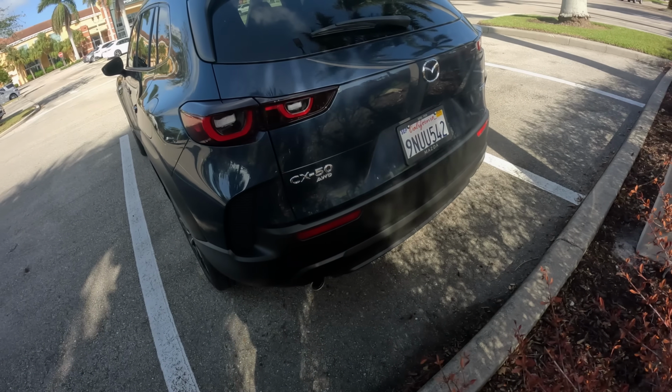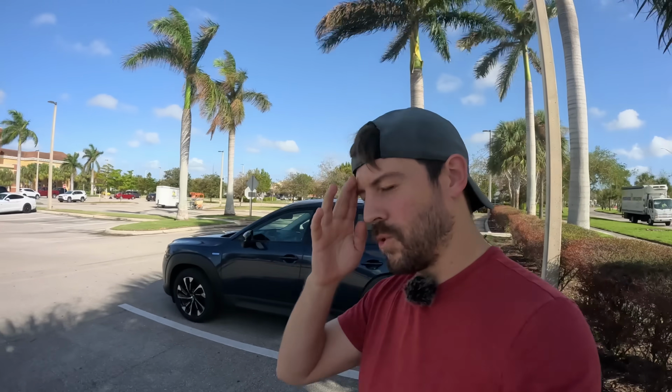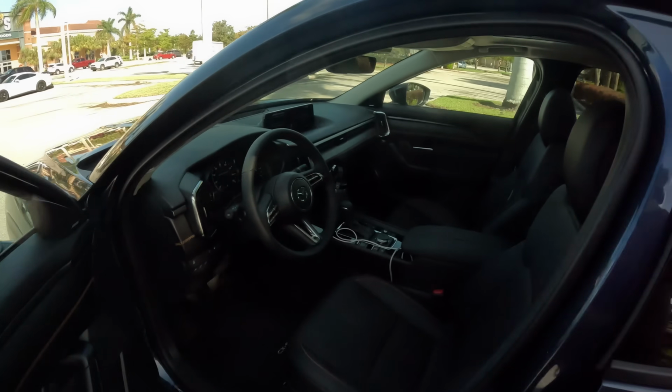So if you want parking sensors on your Mazda CX-50, I think you have to get the Turbo Premium to get rear sensors, and then the Turbo Premium Plus to get rear and front sensors. Correct me if I'm wrong, because it's always really hard for me to wrap my head around Mazda's lineup, because Mazda just gives us so many trim levels. All right, what do I have next on the list here?